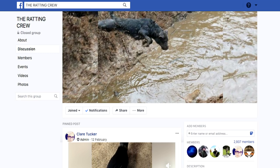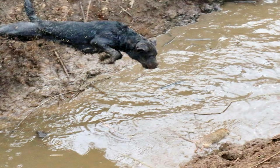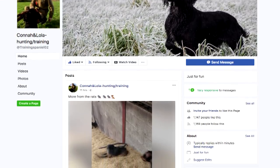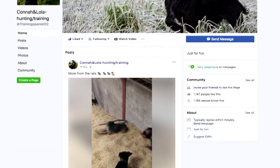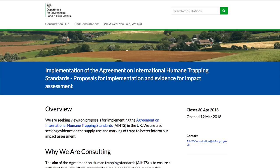There's lots about vermin going on Facebook. Viewer Will Hunter gets in touch about his group, the Ratting Crew, which aims to get like-minded people together to form rat packs if they're not already in one. And 17-year-old gamekeeper student Connor Baker has put up a page that features plenty on rats and rabbits. Links are in this film's description. Also, the UK government is currently consulting about trapping, especially stoat traps, and you'll find the link to take part in that too.